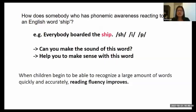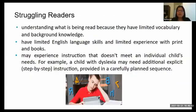So in this case, if the readers know how to blend the words, how to recognize the sound, that will help their reading. That's why we said it would be nice if they know phonics. So what else will hinder the readers when they read?